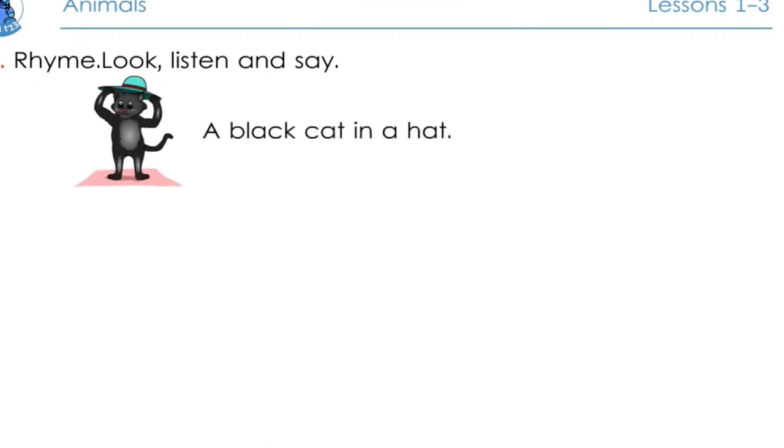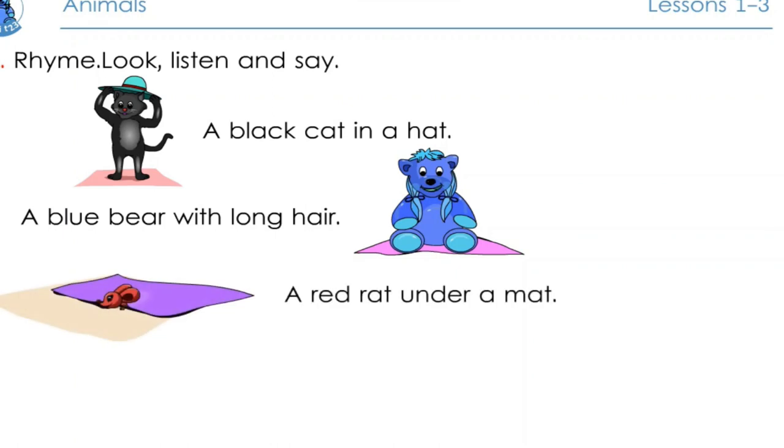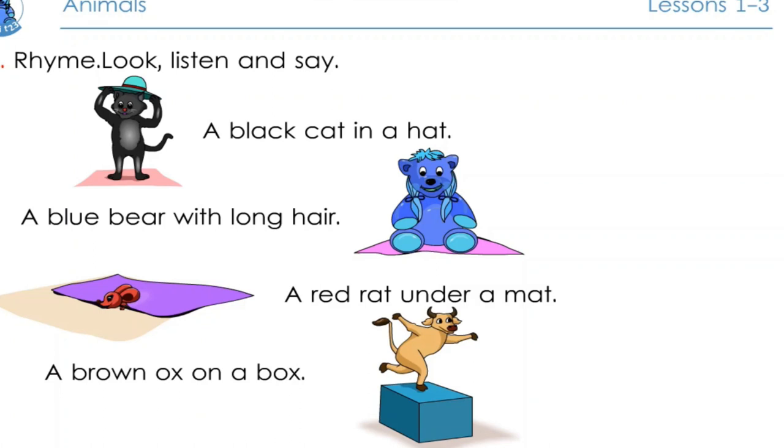Rhyme. Look, listen and say. A black cat in a hat. A blue bear with long hair. A red rat under a mat. A brown ox on a box.